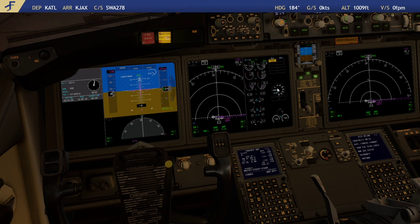Oops, forgot to start the clock there. And oh, it's disconnected. The bypass has been removed. Hand signal. Right. Taxi 27 right, Delta 8. And have a signal coming in.